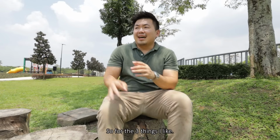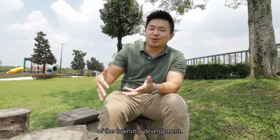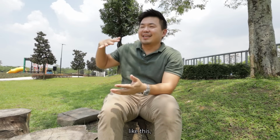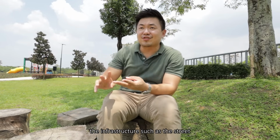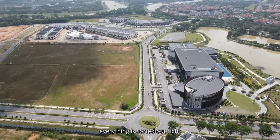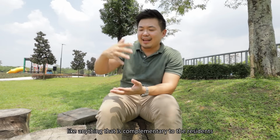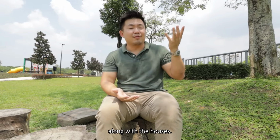So for the 3 things I like, number 1 will be the project being part of the township development. When you look into townships like this, the entrance statement is sorted out, the landscape is sorted out, the infrastructure such as the street lights, the roads, the parks, everything is sorted out, right? And the benefit of town planning is that anything complementary to the residents will be built concurrently along with the houses.